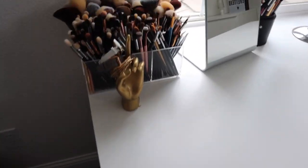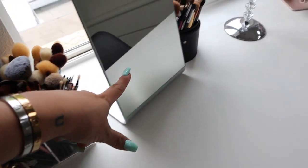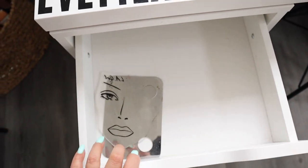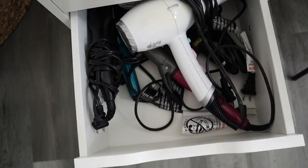Okay, so now this little area of the room is where I will be getting ready. I have my desk, I have my Evettexo sticker, I do have some brushes here, I have a mirror from IKEA, and then all of these drawers are like my hair stuff. So I have all of my hair stuff here. I have basically everything that I need to do my hair.